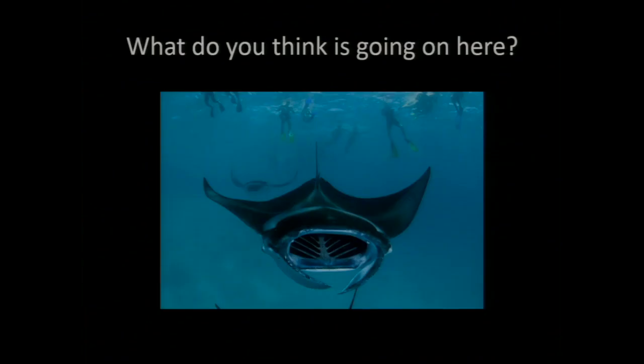So my question to you is, do you think that's what's happening? I mean, they're such small plankton and such big animals, it just really didn't make sense to me. But the first thing I needed to do was look at the anatomy to see if these two sizes matched up.